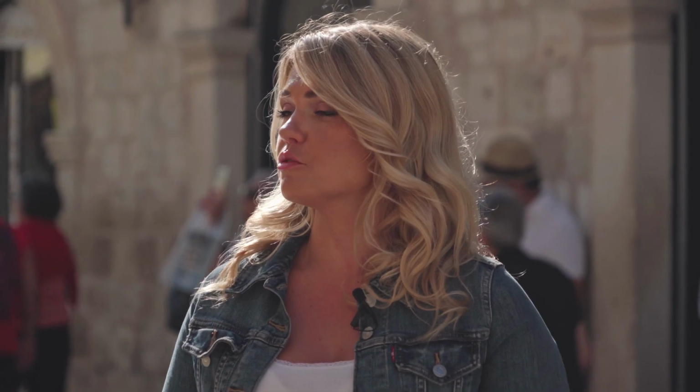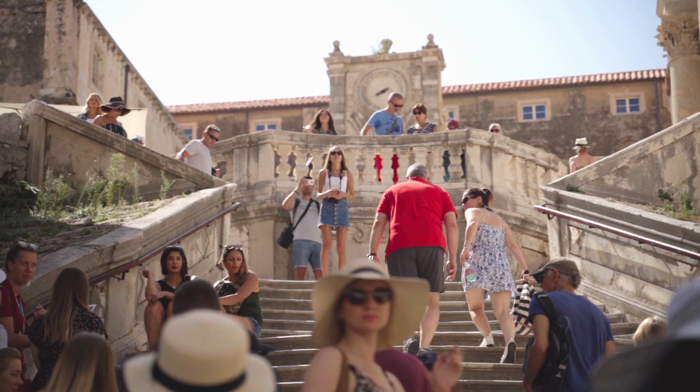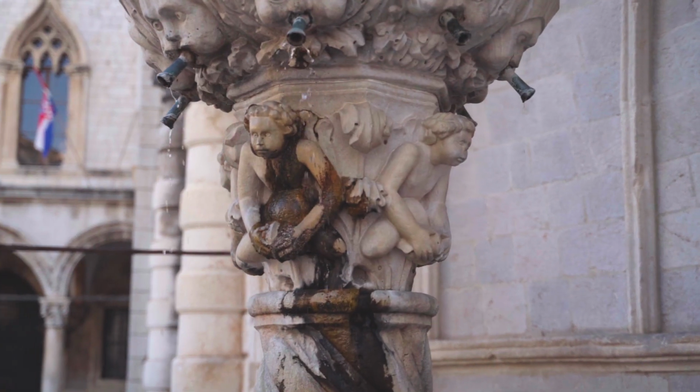When would you suggest people to come to Dubrovnik? Is it like summer? I would say more spring and fall, definitely avoiding July and August. That's the biggest crowd. Dubrovnik is much more beautiful in May or October.